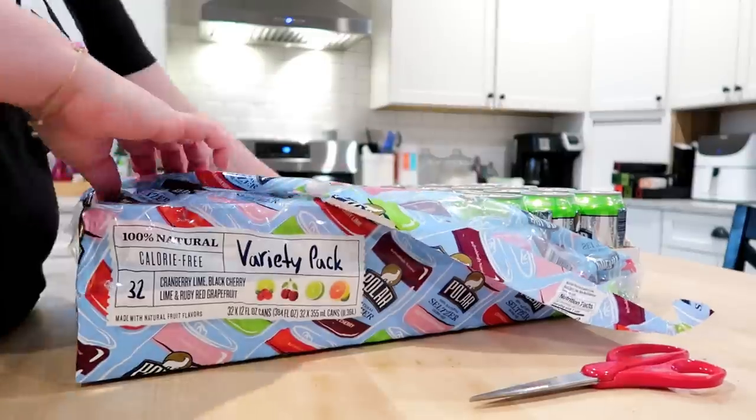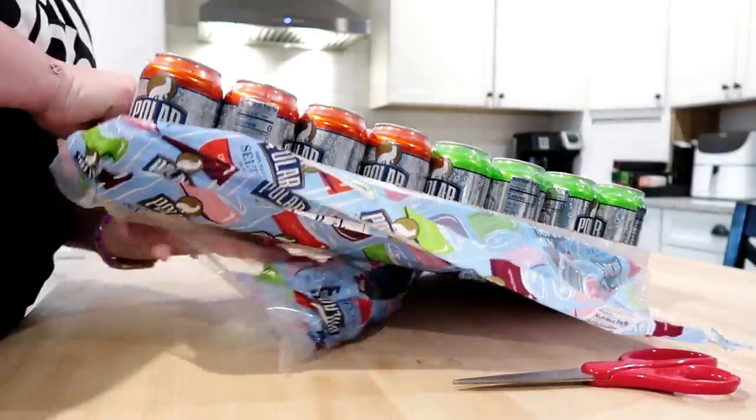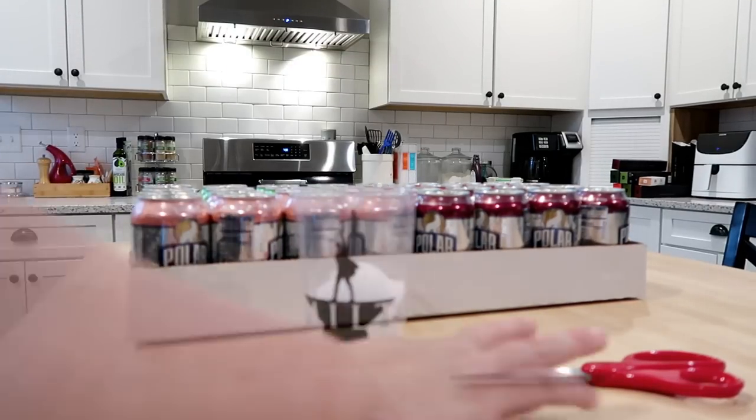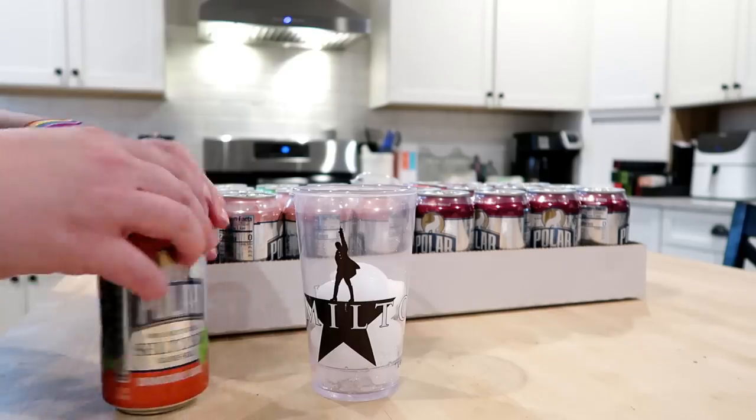Next, I'm going to start to put away this big flat of soda water, or well, club soda, I don't know what it's called, sparkling water, I guess. And of course I had to pour myself a glass too.